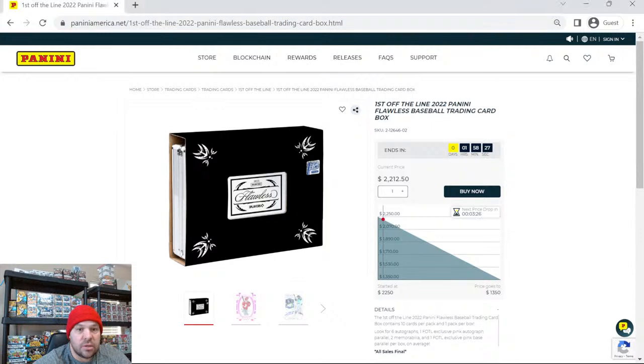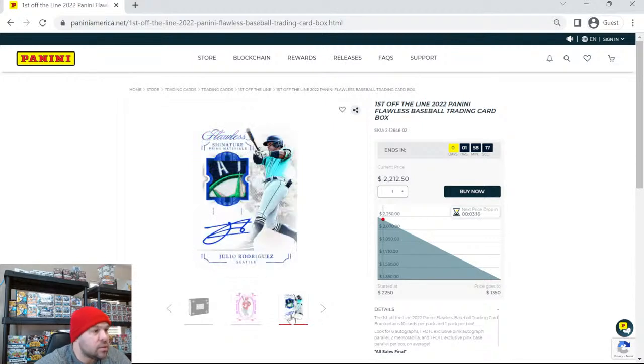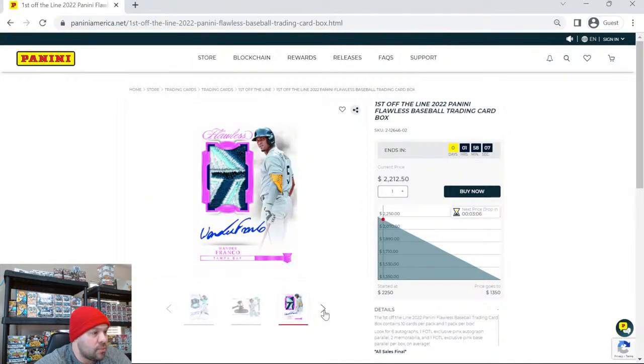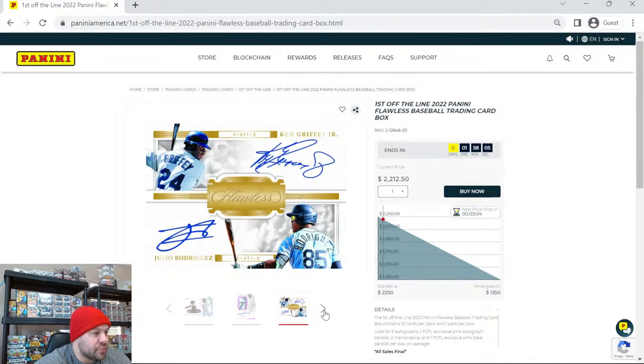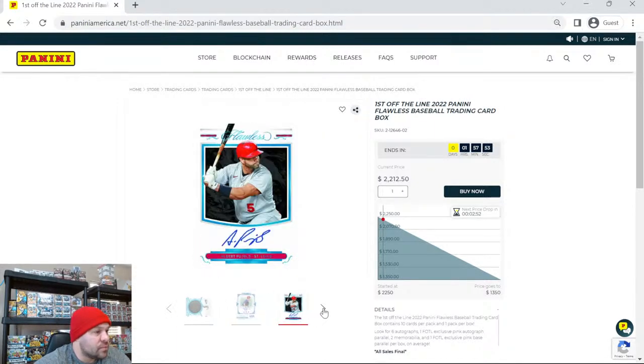Let's check out these cards. That's a nice little card right there. You got some diamonds in there. Can't go wrong with the Julio. Judd. Franco. That's my favorite one right there. That is a nice card. Little bat knob. Not bad at all.